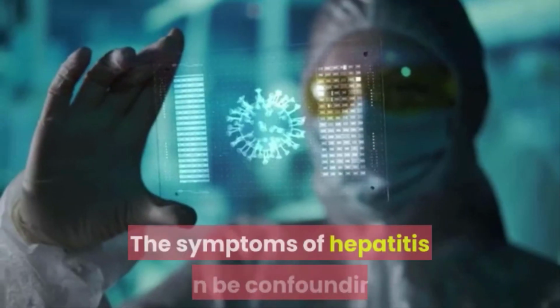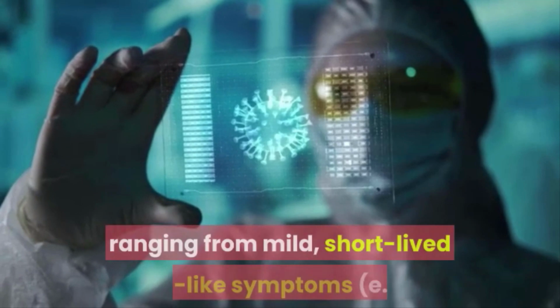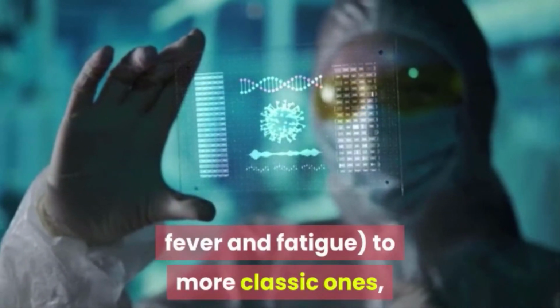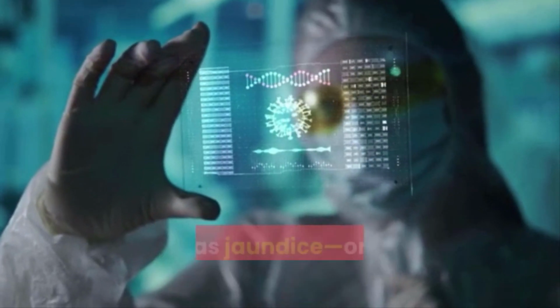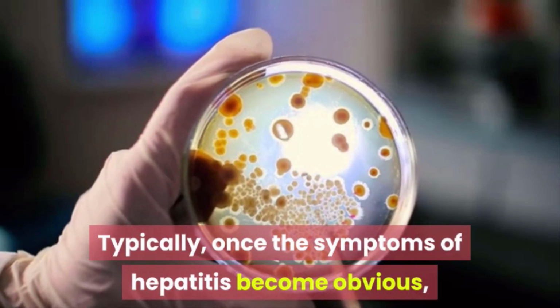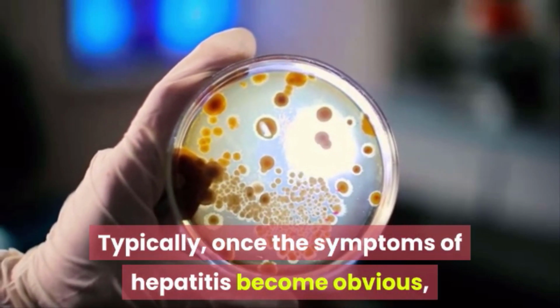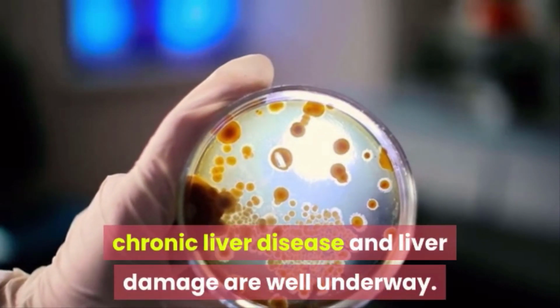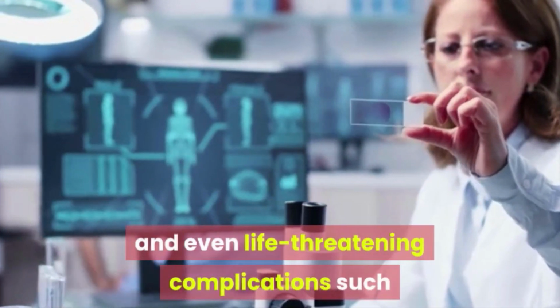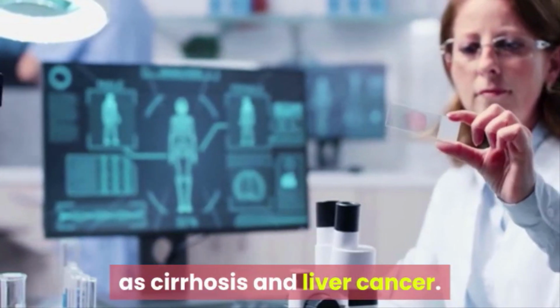Common symptoms of hepatitis. The symptoms of hepatitis can be confounding, ranging from mild, short-lived flu-like symptoms, e.g., fever and fatigue, to more classic ones, such as jaundice, or even no symptoms at all. Typically, once the symptoms of hepatitis become obvious, chronic liver disease and liver damage are well underway.